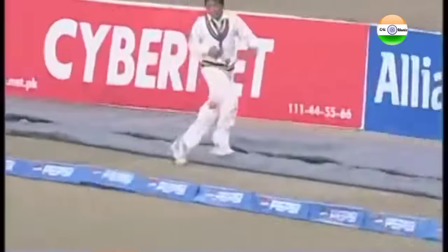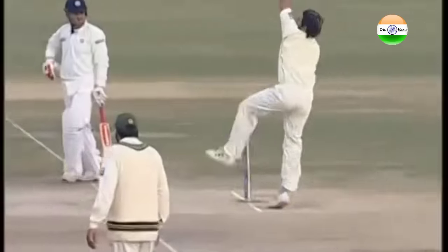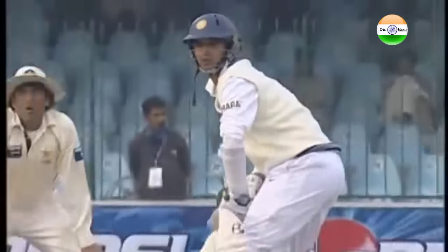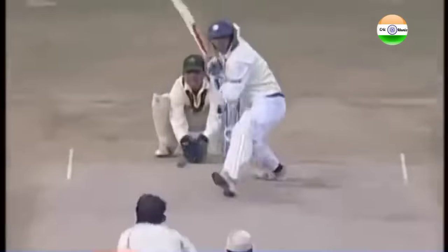That's whipped away beautifully. Excellent shot from Rahul Dravid. Slightly short on the leg stump, he just whips it away, just the turn of the wrists. Just followed the line perfectly, Dravid. Let it come close to his body and whipped it. No production there for four.